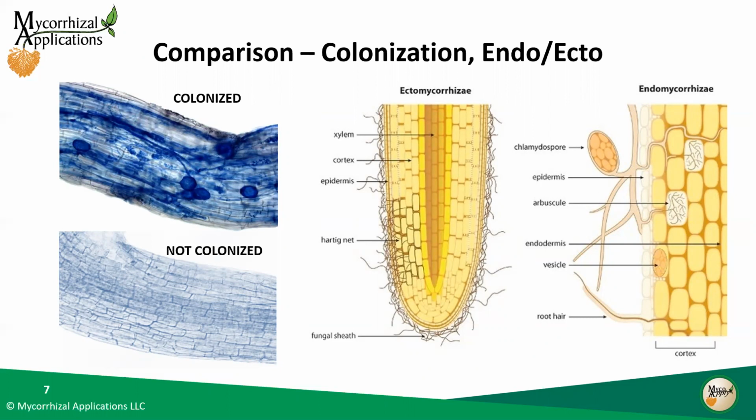And it forms these vesicles and arbuscules. And those actually act as a reservoir, and they retain nutrients and water for the plant to later call on them. The Ectomycorrhizae does the same thing, but it does it within those mycelium hyphal filaments that you can see there.